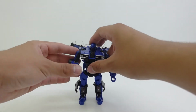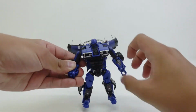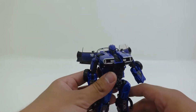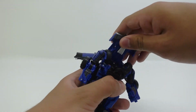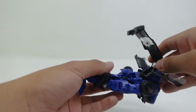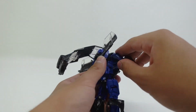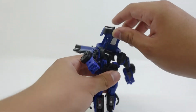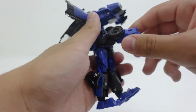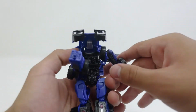So now you're gonna fold in the hands like so. You just do the same process to both sides. You can fold in the hands. After that, you're just gonna have to unattach this piece right here. After that, unfold this whole backpack region right here. Make sure that is unfolded. After that, you're just gonna have to make sure this simply does fold out like so. After that, flip this over, I believe, or no, just leave it like that.